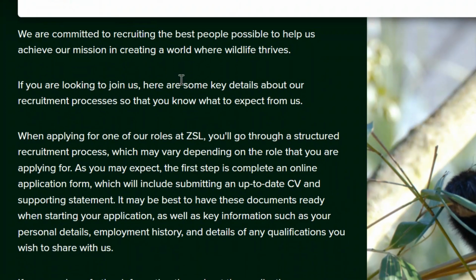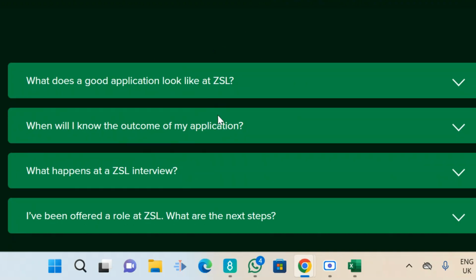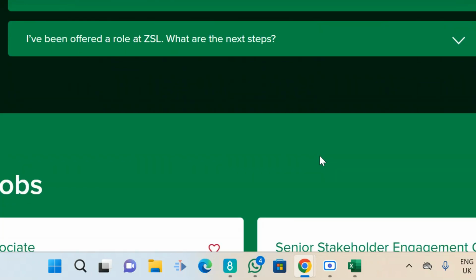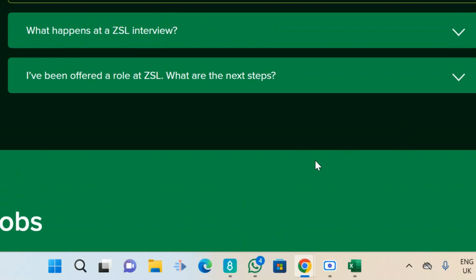You guys can come and read all this, because you can see here: we are committed to recruiting the best people possible to help us achieve our mission in creating a world where wildlife thrives. If you're looking to join us, here are some key details about our recruitment process so that you know what to expect from us. Okay, so this is the process. I won't go through all of it, but you can see when you click here, there's an explanation. When you click here, still there's an explanation. You can do that at the end.